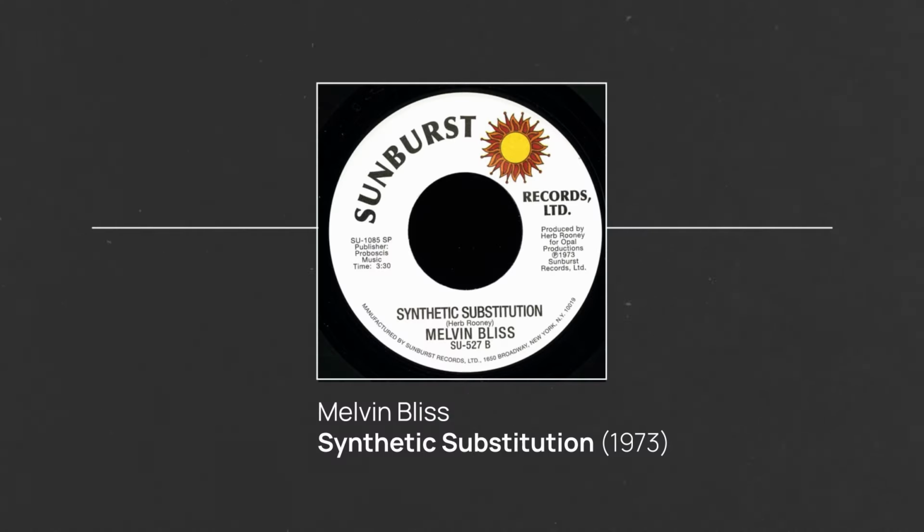Now, even though the sample does have its own drums in it, Pete Rock then decides to begin layering his own drums in using this sample.